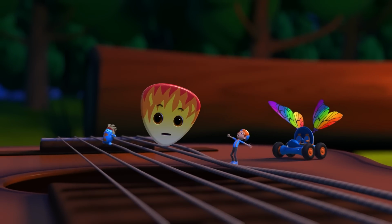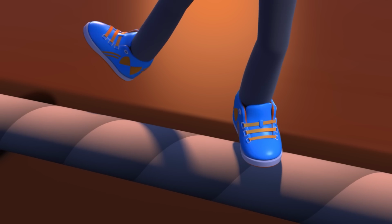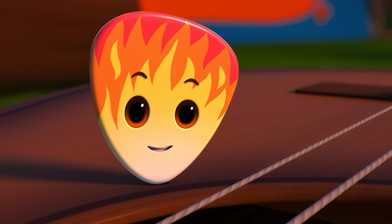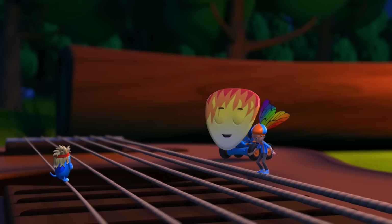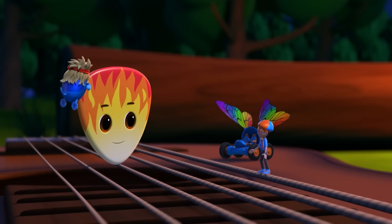Whoa! You're right, D.BO. My string is much thicker than yours. I bet it's harder to balance for you. The faster the string goes back and forth, the higher the note! How do you make other notes on a guitar?